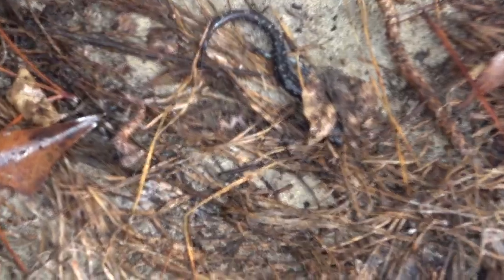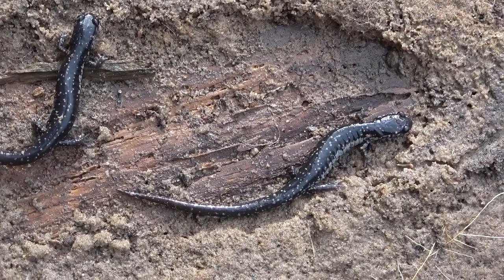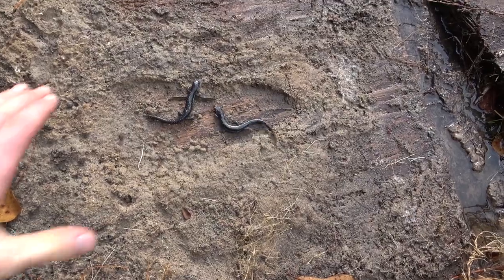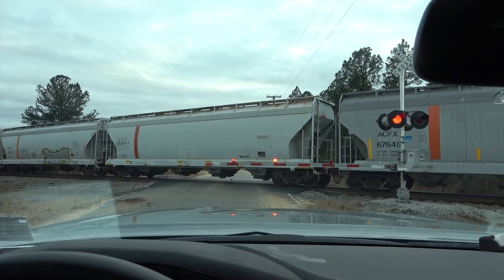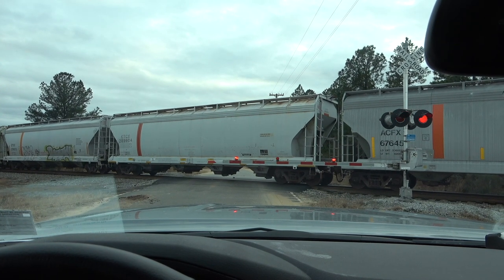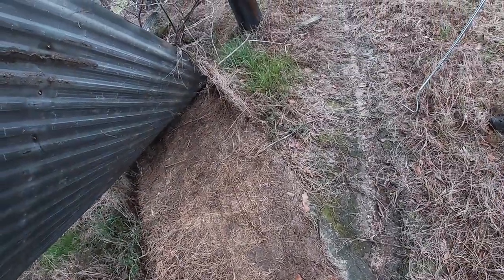Slimy salamander under this tarp. He's wild though. Between these two boards, there's a double slimy flip. Slimy salamander, it's pretty cool. Nice. So this is taking up way more time than we want it to. This is so annoying, the train isn't even moving. I think we're gonna have to try to find a way around this if possible. That probably is gonna make someone not very happy if they run into us though.